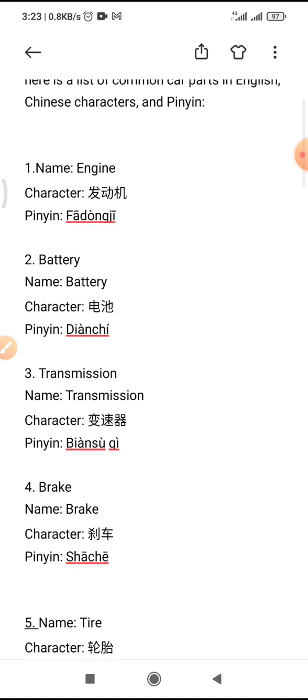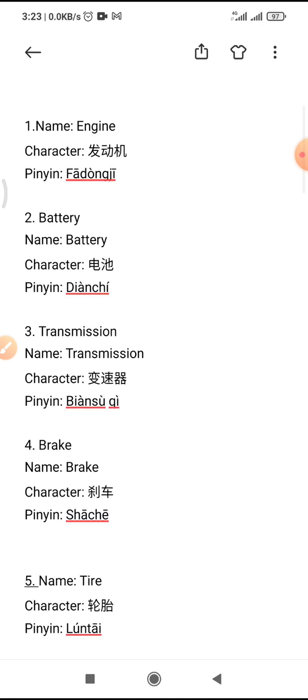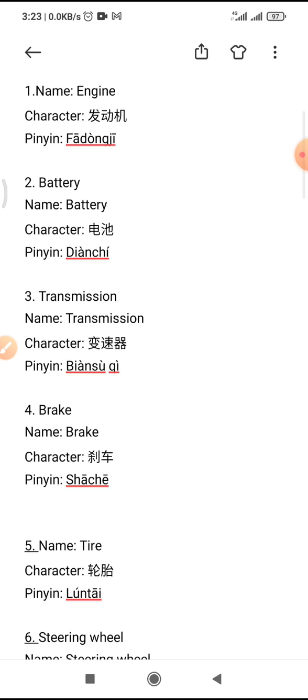Good. The next one is tire. Tire means lun tai, lun tai. So car tire is che de lun tai. Can you say it? Che de lun tai. Okay, that's good.